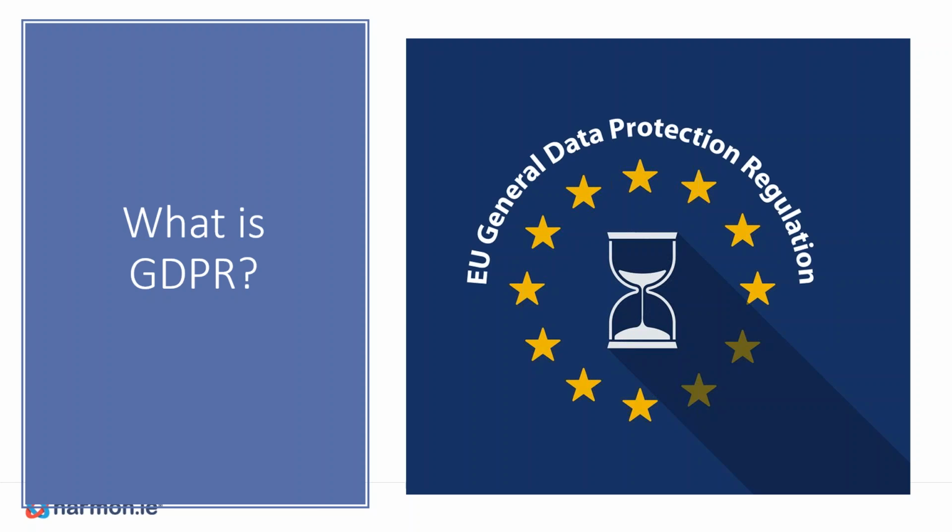GDPR is the General Data Protection Regulation, which was adopted by the EU in 2016, and its intention is to protect personal data for citizens of the European Union. These are really strict requirements, the most strict requirements posed to date, and they govern how companies must manage and protect personal data of individuals in the EU, regardless of where that data is created, processed, stored, or sent. And that's quite a broad requirement.